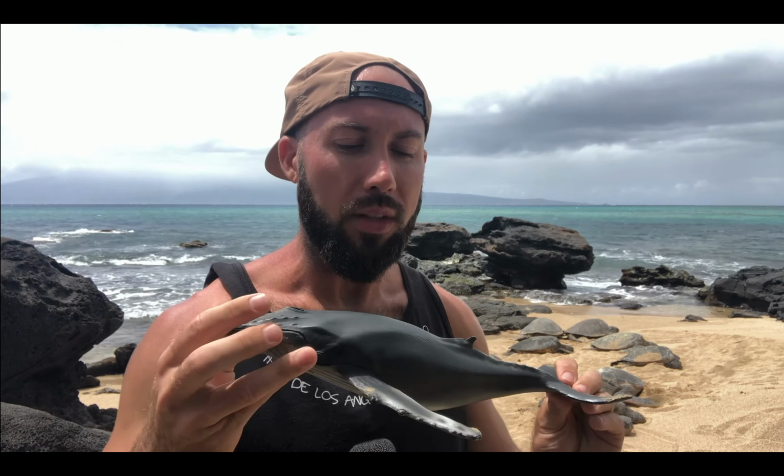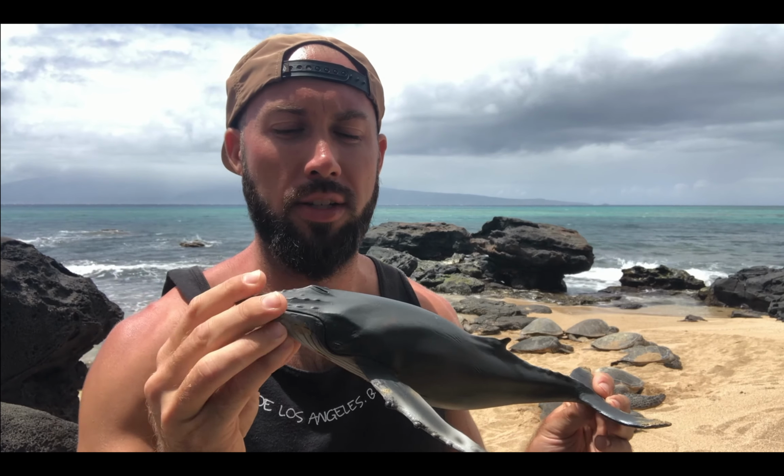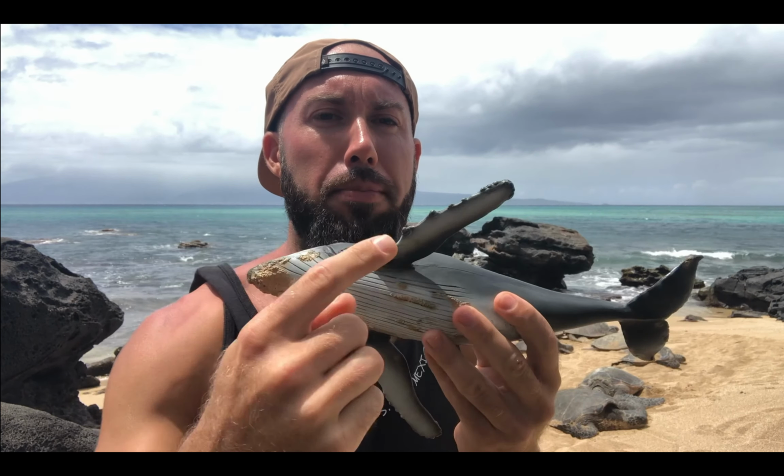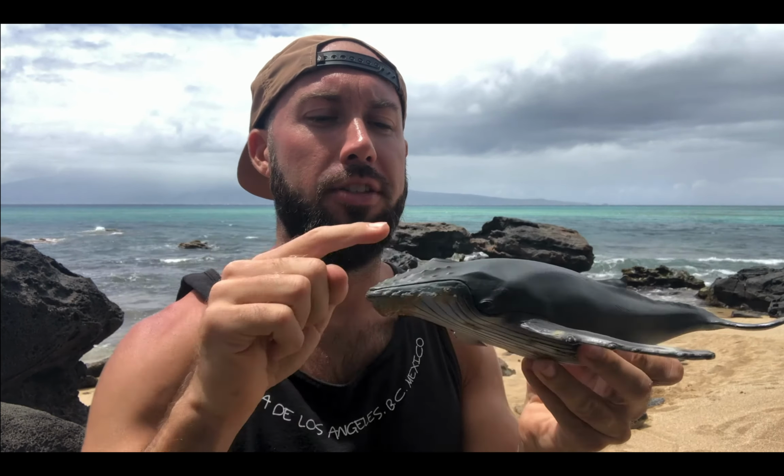So, really cool stuff about that whale song. If you have questions, let me know. Whale song is really fascinating. But we're going to go on to other pieces of this guy. So we got fluke, peduncle, pectoral fins, blowhole, eye.